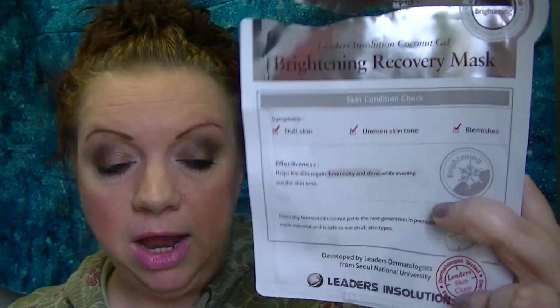And I like these Brightening Recovery. It's really nice. It says it promotes luminosity and shine, and takes care of dull skin and uneven skin. It's a really good one. I enjoyed that quite a bit. You can purchase Leaders on their website. You can purchase them on eBay, Amazon, even at Ulta.